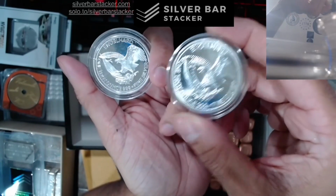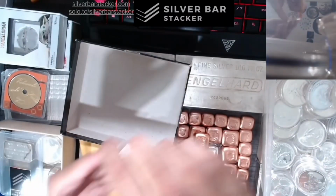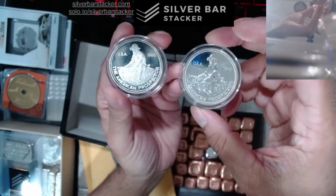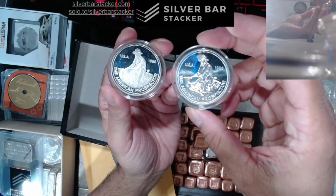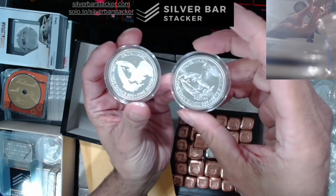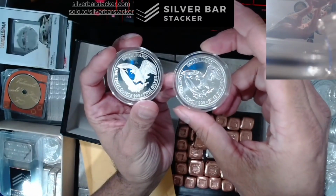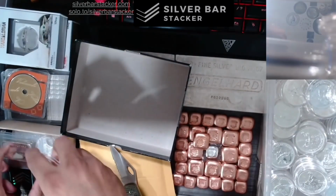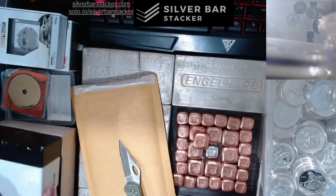Proof? No proof. Here's a 1986 proof, so here you'll be able to do a direct comparison. Here's an 86 proof, and here's a regular 86. Pretty cool, huh? Almost exactly the same thing, but one costs probably like 20 times more. Crazy, huh? Don't want to get those mixed up. So anyways, this is starting to get into the rarer varieties of the prospector rounds.